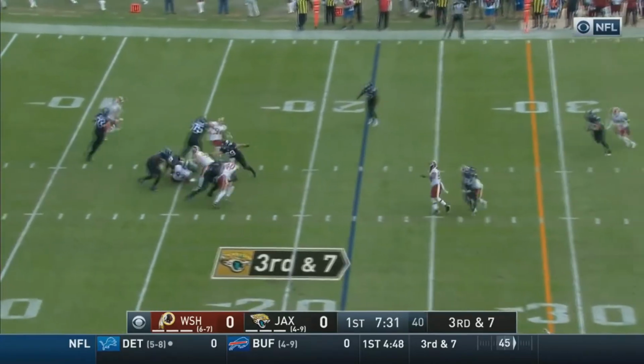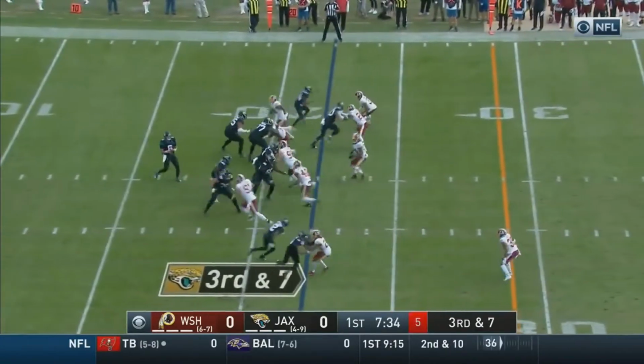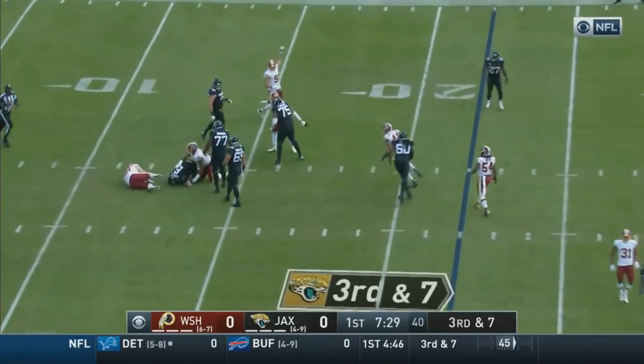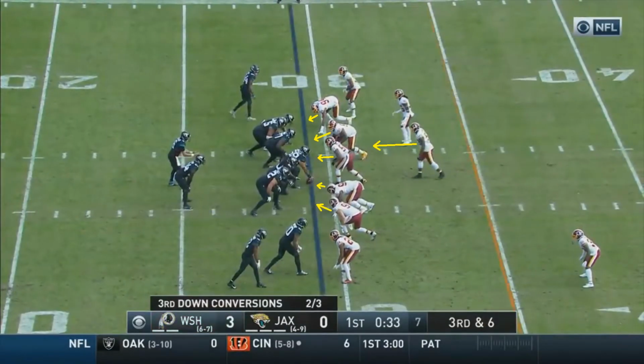One of Kessler's biggest weaknesses is his inability to get the ball out quickly, and the Redskins did a great job of taking advantage of that weakness. As you see here, it's a 3rd down and 6, and Washington is going to send 6 men to rush Kessler. This means that every Jaguar receiver is going to have a one-on-one matchup, meaning Kessler should look to make a quick throw to try to gain some yards. Kessler knows he has a running back blocking, so he's going to take an extra second and see if he can wait for a play to develop.